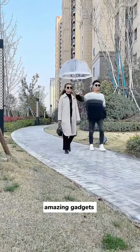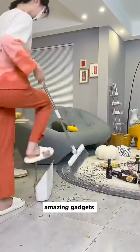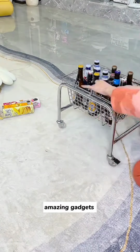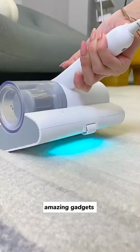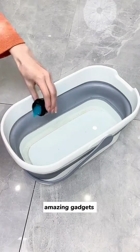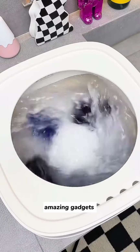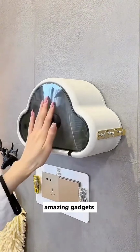We've got another beautiful apartment. We've got this lady, she is eating sunflower seeds. She's tidying up her apartment. We've got this small shelf, and we've got this trash bin. We've got this cleaner. This is a mop, and this is another small washing machine.